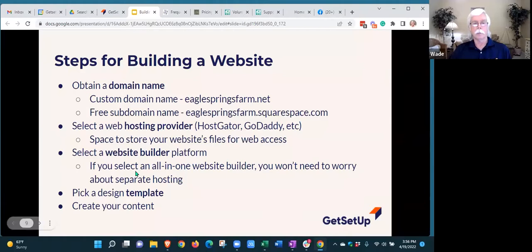Luckily, there are now what are called all-in-one website builders. And what they do is they bundle all this together. So they will help you get and maintain your domain name. They will handle the website hosting, and they'll provide the software to build your website. So instead of having to deal with 3 different organizations, you only have to deal with one, which certainly makes it simpler. All the ones we're going to talk about today are all-in-one website builders.